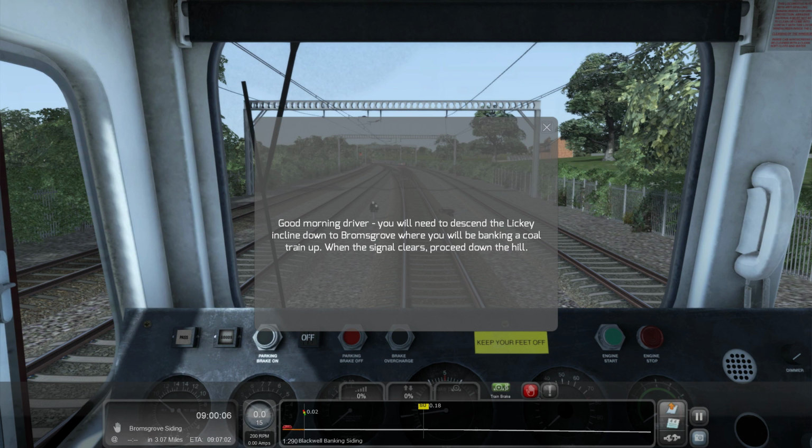Good morning, driver. You will need to descend the Lickey incline down to Bromsgrove, where you will be banking a coal train up. When the signal clears, proceed down the hill.